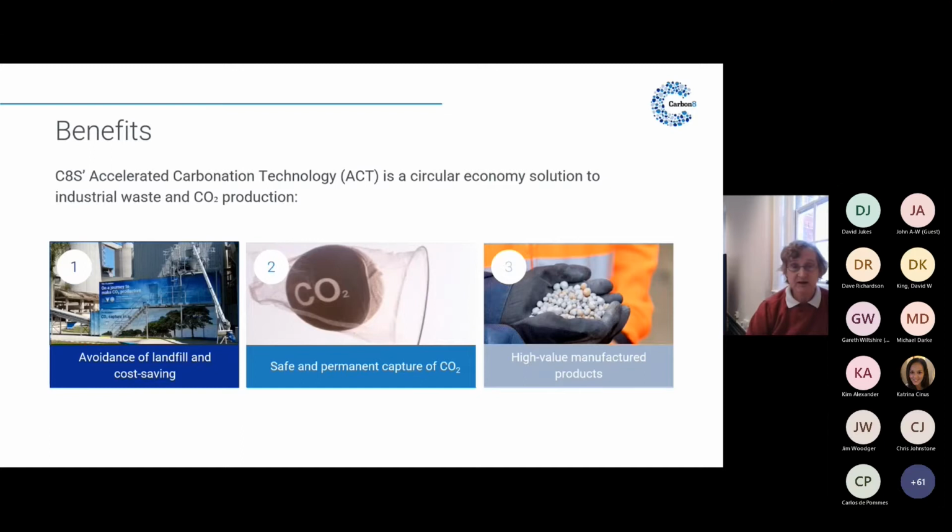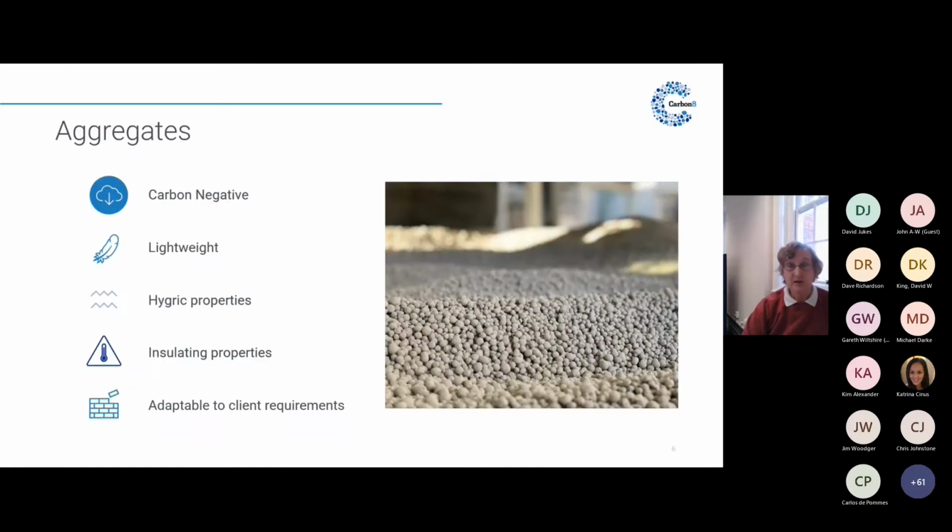The benefit of using our technology is that it's a circular economic solution to the industrial wastes. So the benefit to the client, the owners of the residues, is that they're avoiding the cost of landfill or the management of the byproducts and residues from the industry. We can then get value from the safe and permanent capture of the CO2, and we're manufacturing products that can be sold. The aggregates themselves, as illustrated on the right here, are nice rounded pellets because of the way they're formed.